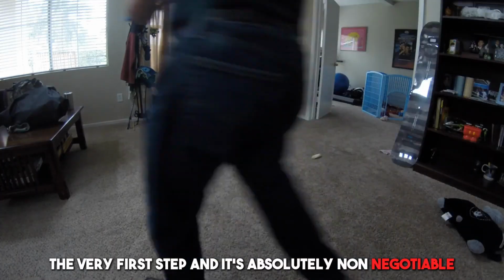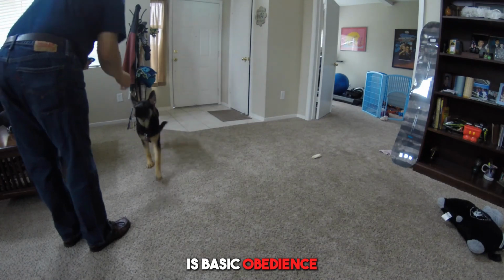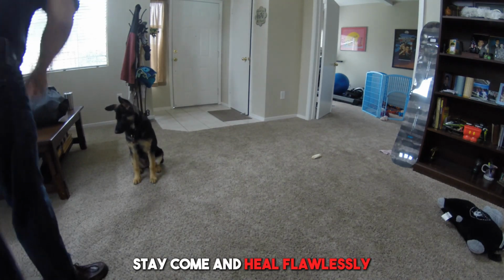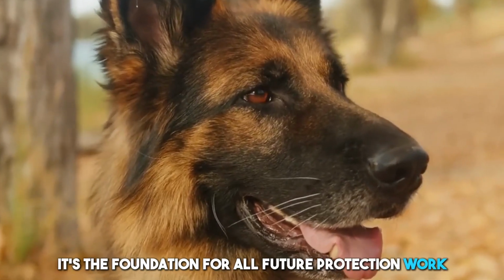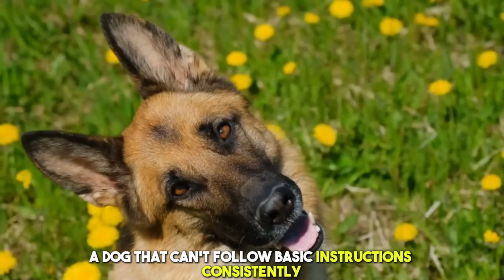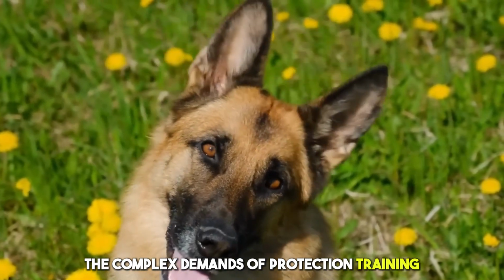The very first step, and it's absolutely non-negotiable, is basic obedience. Your German Shepherd must master commands like sit, stay, come, and heel flawlessly. This isn't just about being well-behaved. It's the foundation for all future protection work. A dog that can't follow basic instructions consistently is simply not equipped to handle the complex demands of protection training.